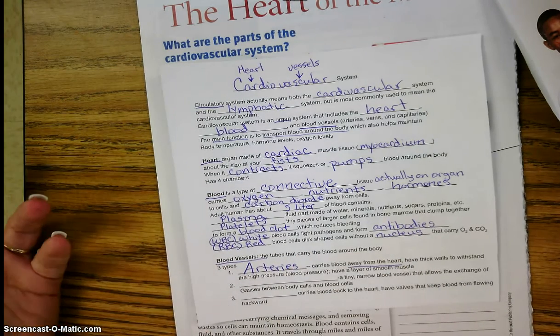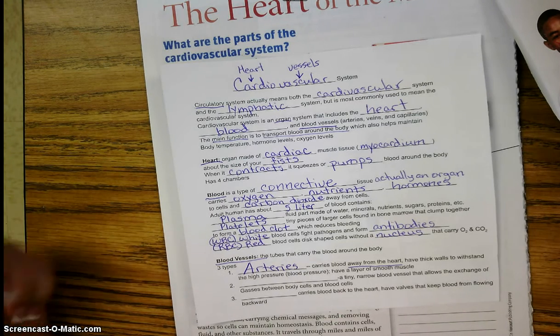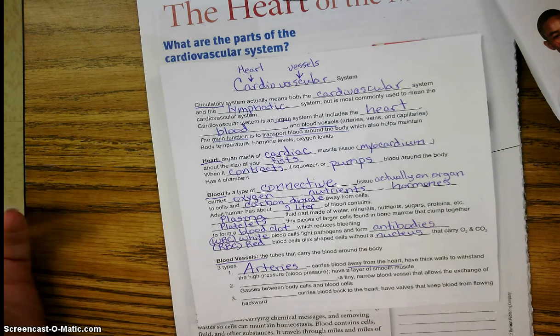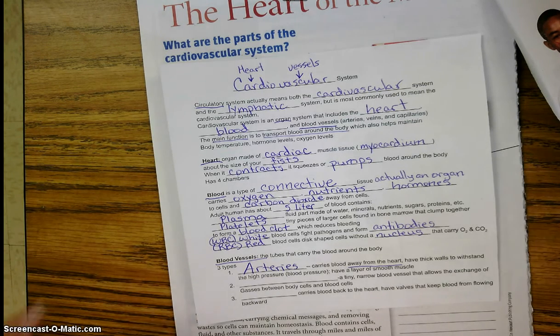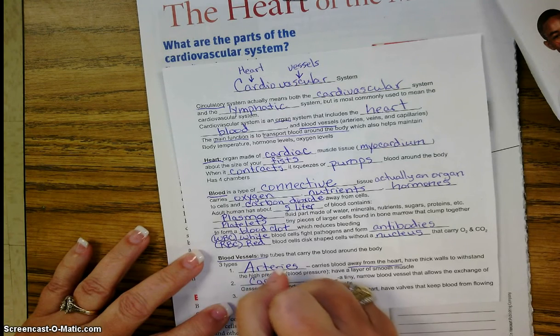They have thick walls, and when you get your blood pressure measured, that's actually measuring the pressure of the blood on those walls. They're surrounded in smooth muscle, and that helps to move the blood through your body along with the heart. You also have some teeny tiny blood vessels called capillaries.